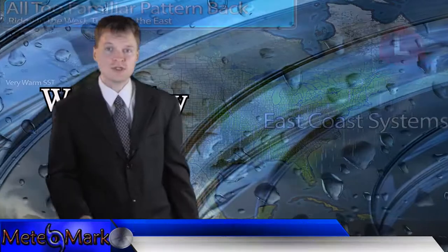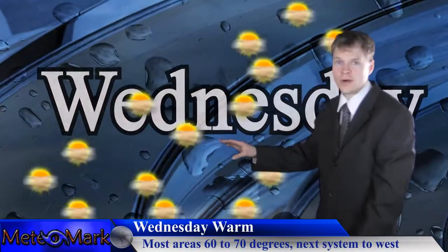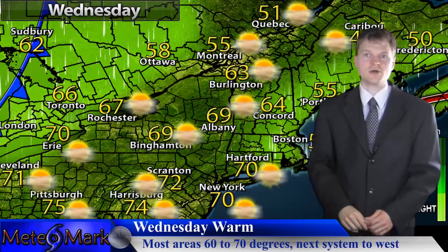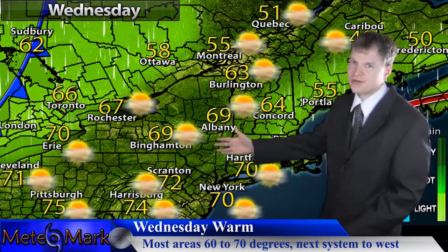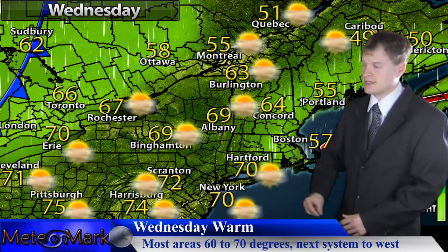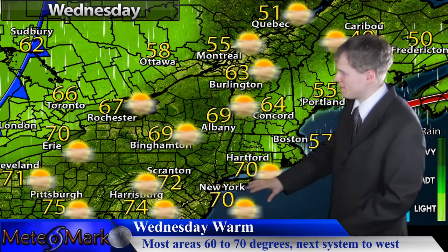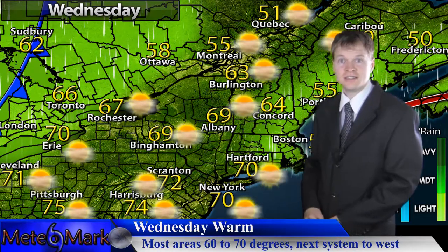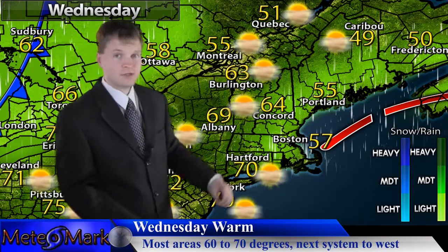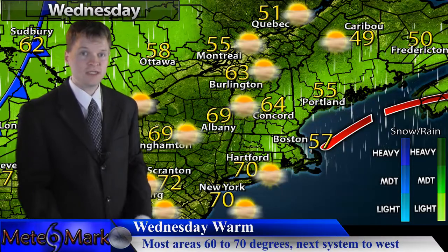Let's take a look at those surface maps, heading on from the midpoint of your week, Wednesday here. Take a look at this. We're warming things up nicely across the Susquehanna River Valley. Some areas cracking 70 here towards Scranton and Williamsport and Harrisburg, Lancaster area, Pittsburgh even cracking 70, it looks like. The New York State Thruway, upper 60s likely. Even some 60s up to the New York-Canadian border here into New England as well.